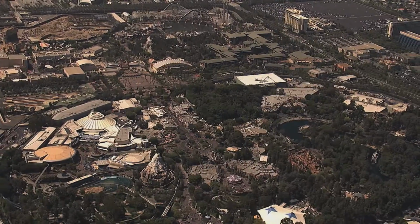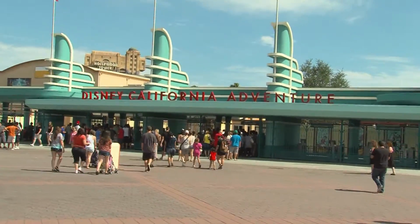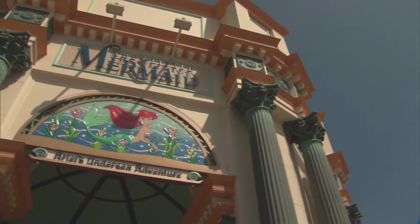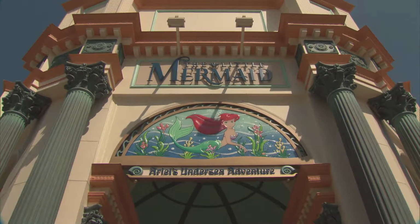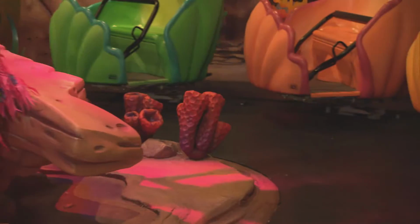Today, dark rides and audio animatronics come together once again in the latest attraction at Disney California Adventure. The Little Mermaid is actually the first dark ride based on a Disney fairy tale princess for many, many decades. This is a traditional dark ride in that we have an Omnimover system, which is classic for Disney, and we tell the story of the Little Mermaid.